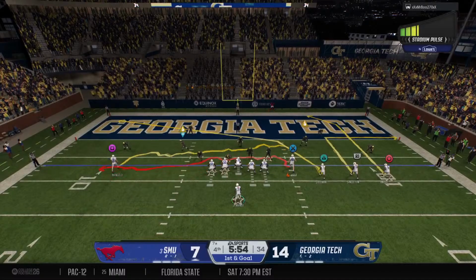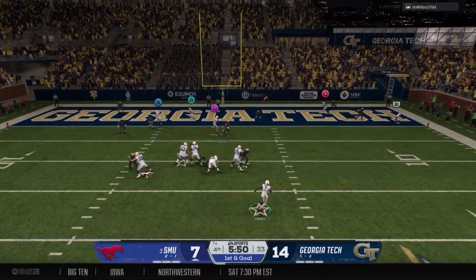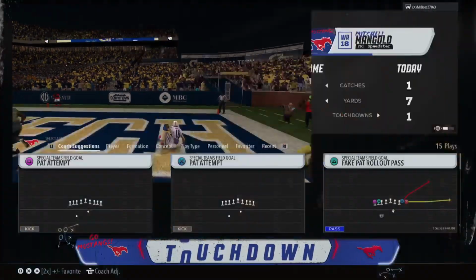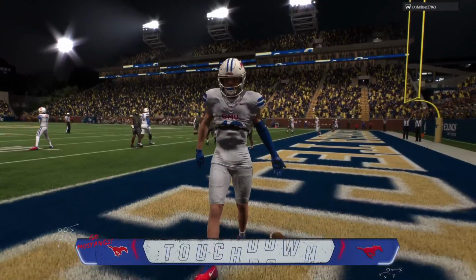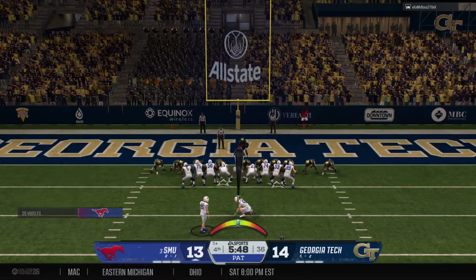And guys, if they can somehow, some way find their way into the end zone, we'll have a tie game in the fourth. Fires into the end zone. Touchdown, SMU. Fitted in the window for the score. The extra point here would tie the game.